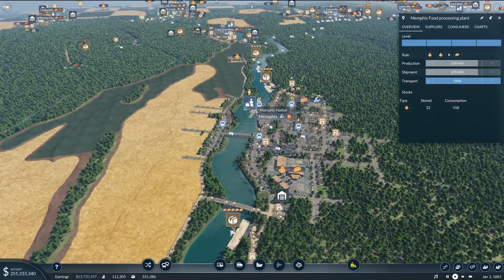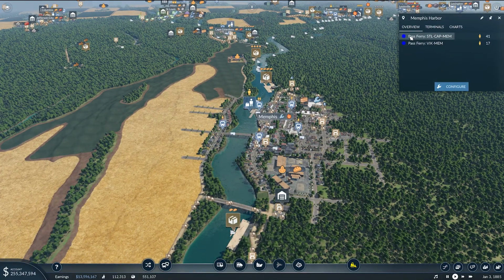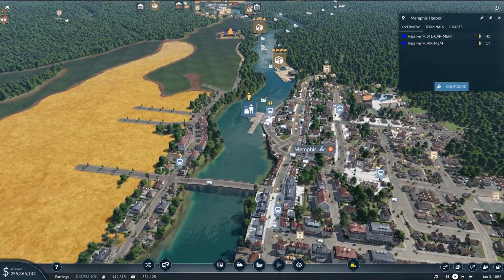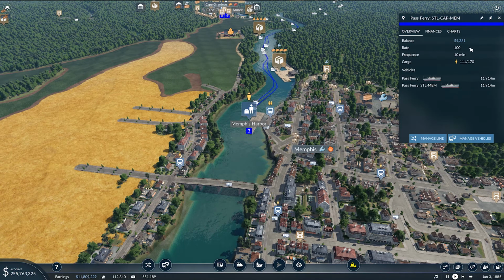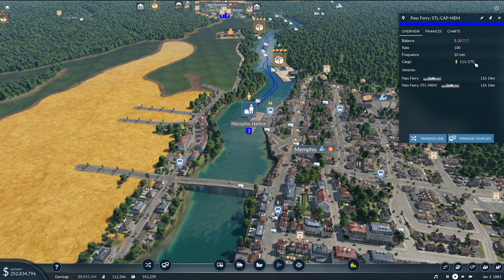She takes a look at the passenger ferry harbor, and it's looking pretty good. There's only 41 people waiting, and the lines here, they've got 111 of 170 people on the line. That's the line up to St. Louis and Cape Girardeau, which is pretty good.